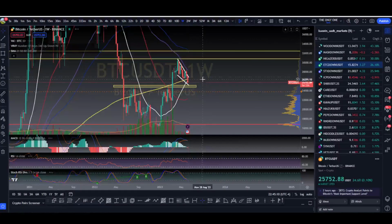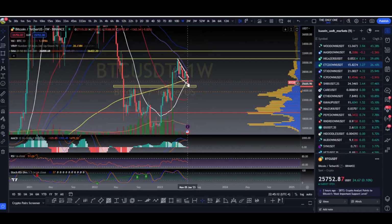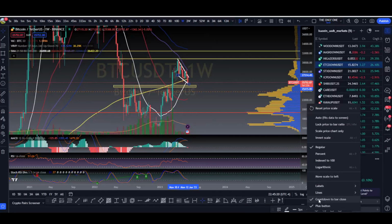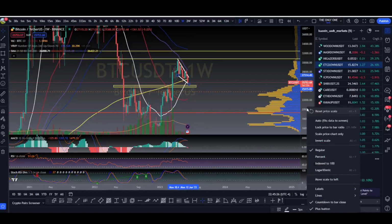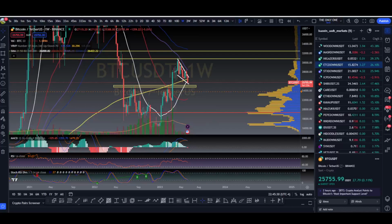Again, as I revisit, the weekly is below the 200 SMA, bearish sign, but it doesn't mean we've closed below it. We could close back above it in 5 days, 22 hours. If you want to find your candles and when they're closed, hit countdown to bar close here. If it's checked off, you won't see anything. If you come and you check it off, this is a hidden menu. If you right-click this bar here and hit countdown to bar close.